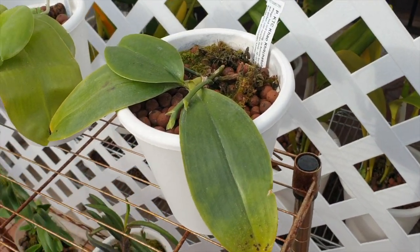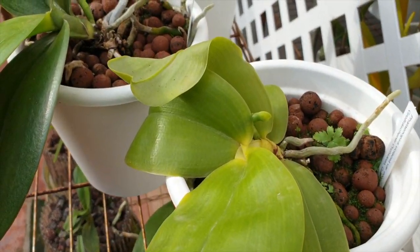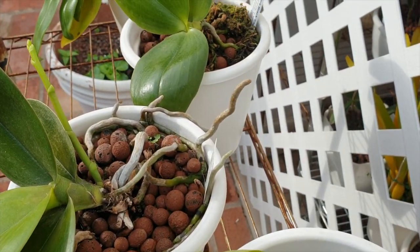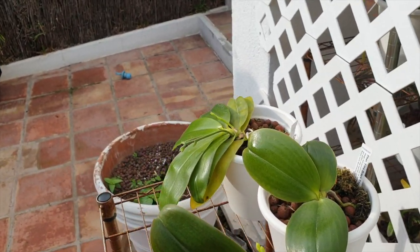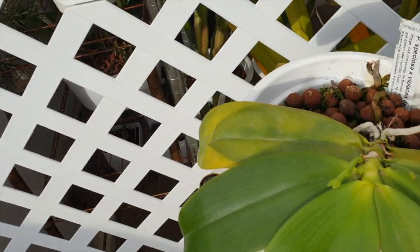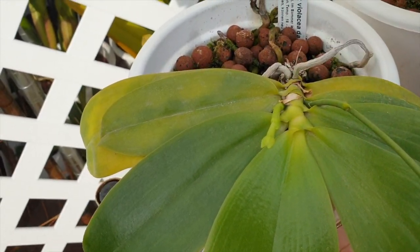The other ones are over here because when I drained the pots, I didn't want them to be that close. I wanted the airflow to get at all of them before I bring them inside. Got a new spike here on my little violacea cross. This one, it's still developing very nicely.